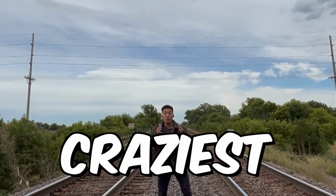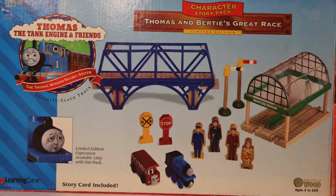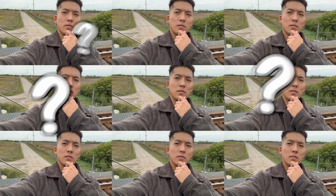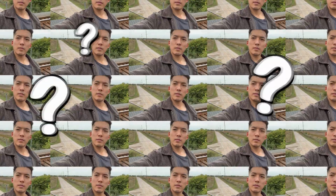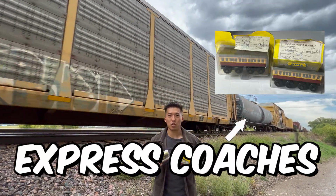I bought some of the craziest Thomas trains this past month, and we will review every single one of them. This probably makes you wonder, why is this the craziest purchase? Well, have you seen this, Thomas? What about these two express coaches?